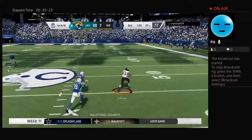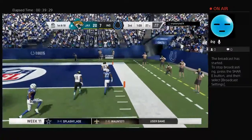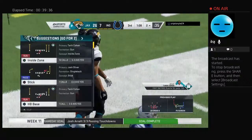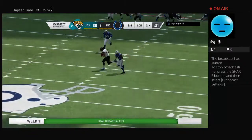Space to maneuver at the 40. Throwing middle, and it's complete. And he takes it in. Touchdown, Jacksonville. A big play there. His second touchdown on the season. And the Jaguars are able to widen their lead.